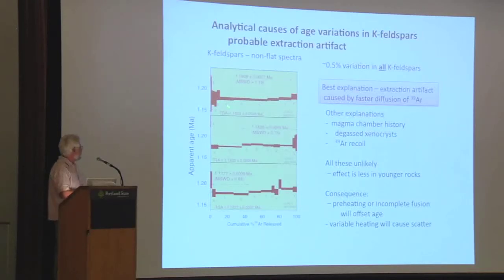But the effect of this is that we get much better agreement with the total gas age, the integrated amount of all these steps, than we do from portions of these spectra. So if crystals are incompletely fused, they'll have a slightly younger age. If they're preheated, which is a common practice in argon geochronology, they might have a slightly older age. And we think that this is also a cause of part of the scatter that we're seeing now that we have the higher precision.